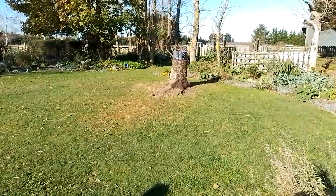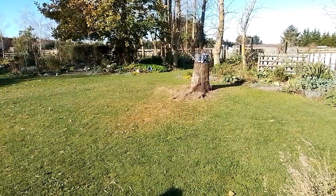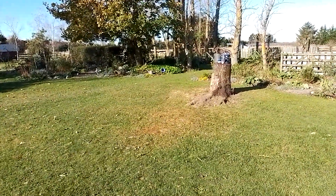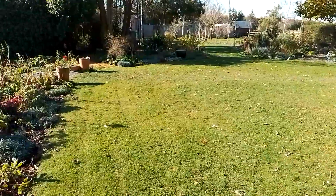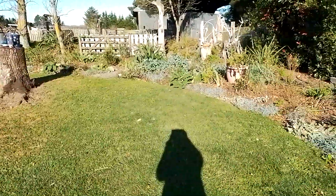One half of the tree was dead, and by the time we cut out the dead part, it looked very lopsided, and we decided we would just bite the bullet and take the tree out. We haven't quite worked out what we're going to do with the stump. Still thinking about it. I call this area just the circle garden. It is border around a circular lawn.